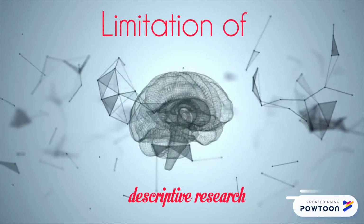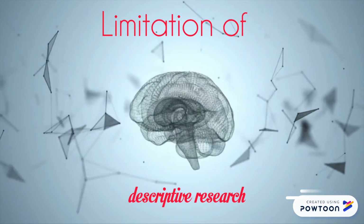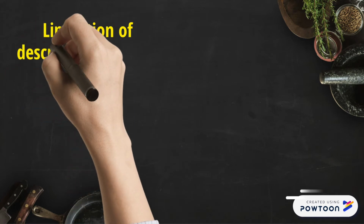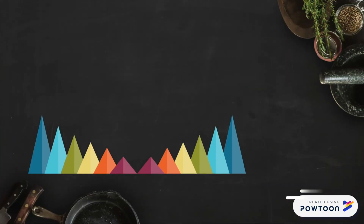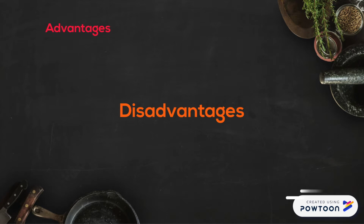Descriptive research provides an opening to bring together quantitative and qualitative data. This helps the what is of the survey. Descriptive research has advantages as well as disadvantages. That's why it's called limitations of descriptive research.